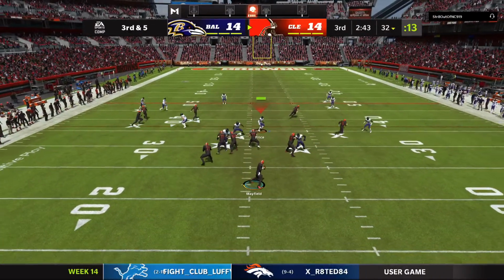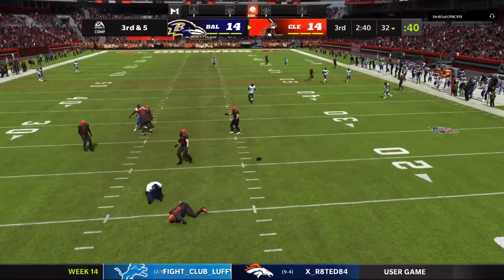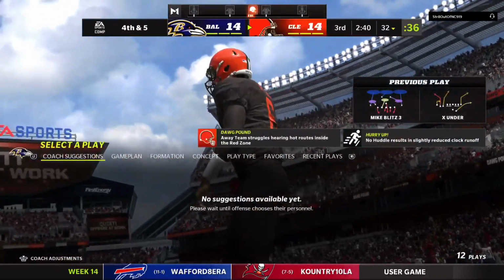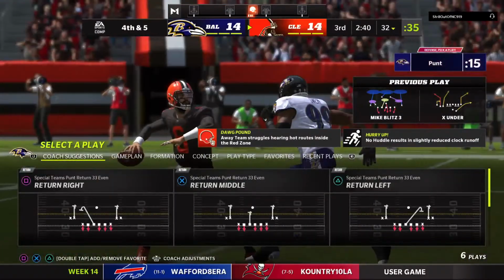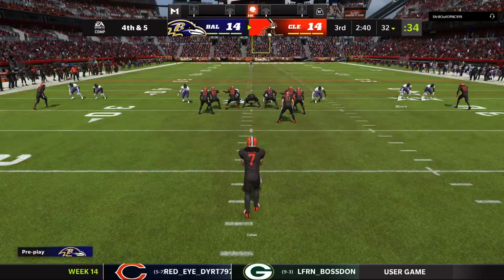Now Mayfield. Oh, hit as he throws there, incomplete. How about some applause for the defense there? They forced him to throw that one into coverage, and just like that, they're staring at a 4th down. Well done. Here's Jamie Gillen now.